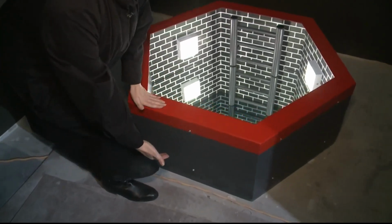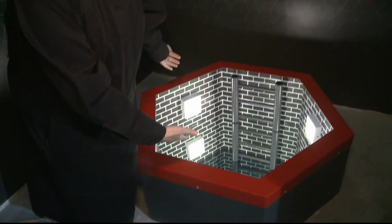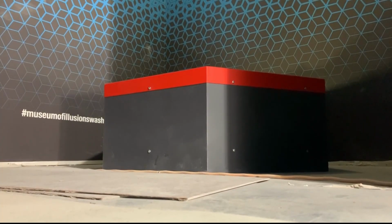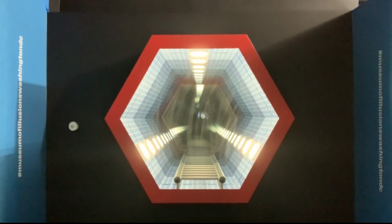It's really only this that's in actuality. It's really not going into infinity. It doesn't go beyond the floor, but it's the use of mirrors and it's the use of angles. So a little bit of math, a little bit of science, a little bit of lighting that actually gives you the impression that you're going on forever.